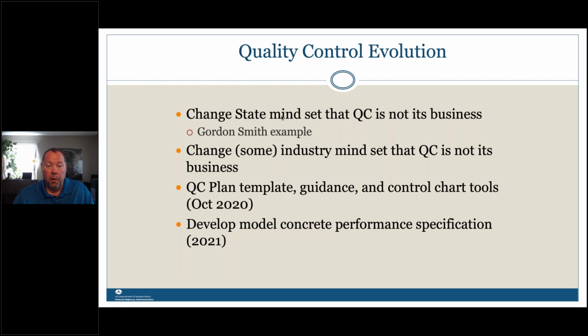What PEM has brought is this realization that the industry is a key participant in a performance specification. And we on the public agency side have a very vested interest in the industry having that skill set to deliver under a performance specification. So we're putting our resources into developing some tools.